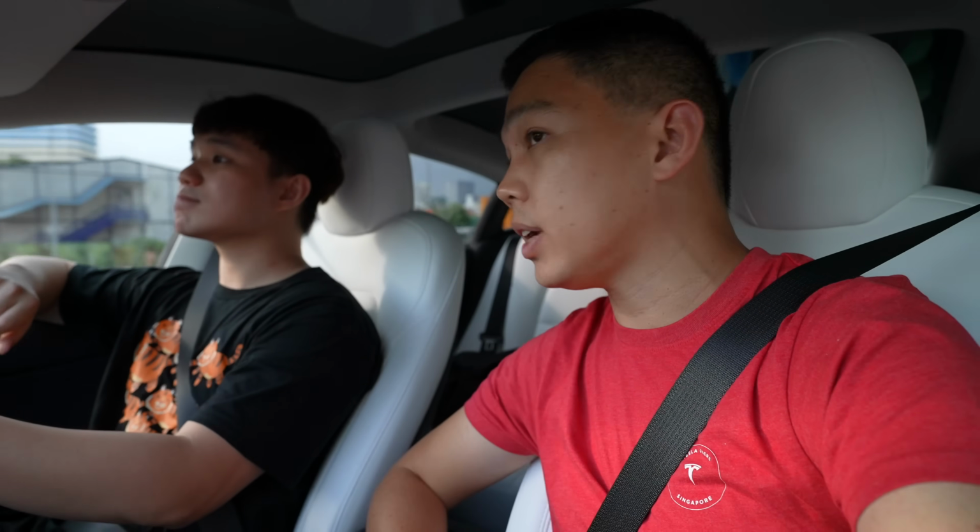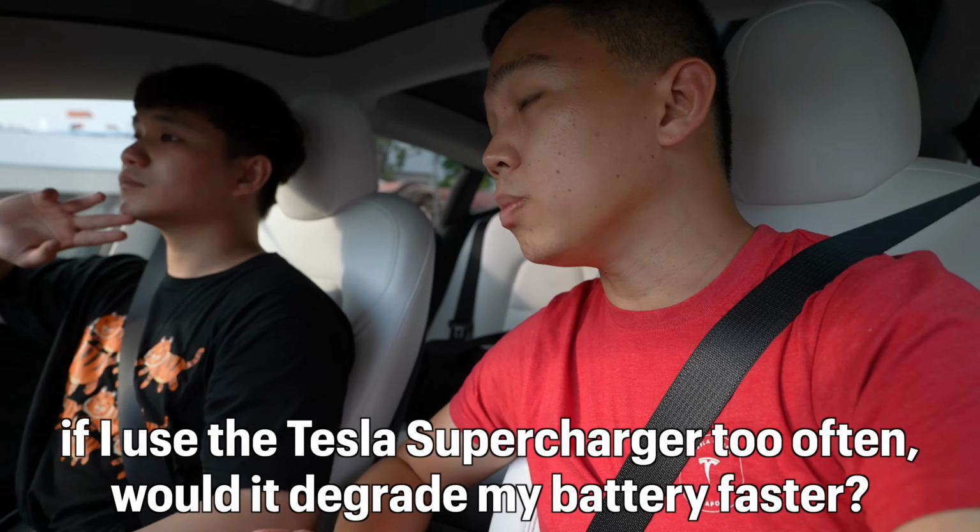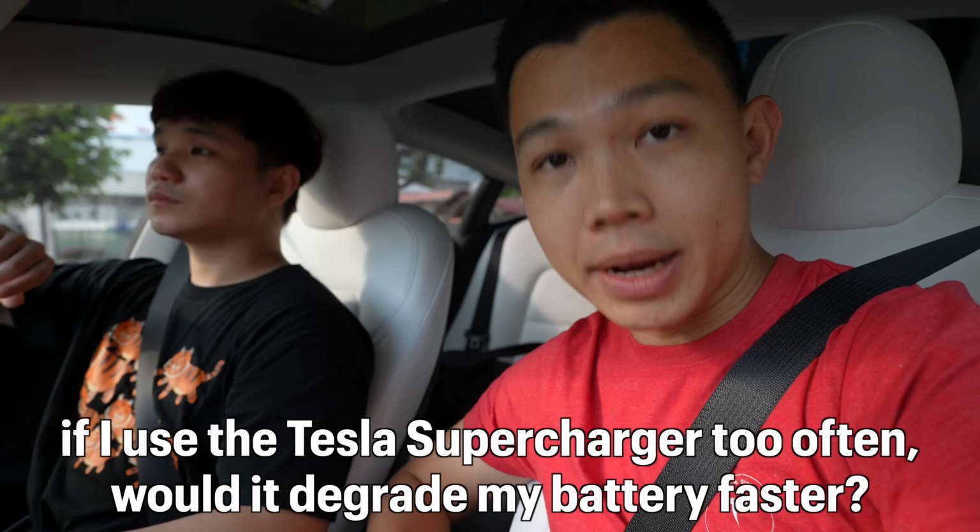Just now, when we were on the slow AC charger, it charges about 30 kilometers per hour. Now we're heading to the Tesla Supercharger in Katong V. That charges about 300 kilometers in 15 minutes, more than 10 times faster. Some people wonder, if I use the supercharger too much, would it degrade my battery much faster?